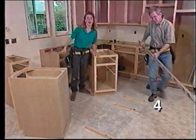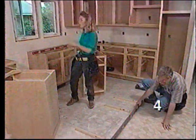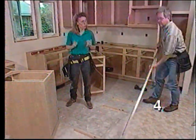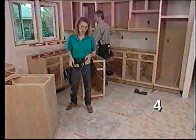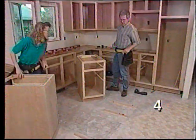Well, we're moving right along on the island, which we've located 44 inches from the cabinets on both walls. That'll give us walkways of 42 inches once the countertops are down, and that's pretty much minimum for a multi-cook kitchen. That's a high side up here, so we can level that one first.